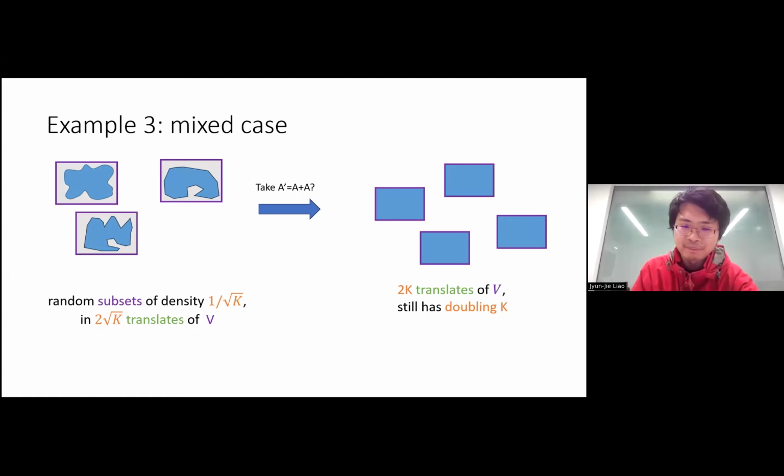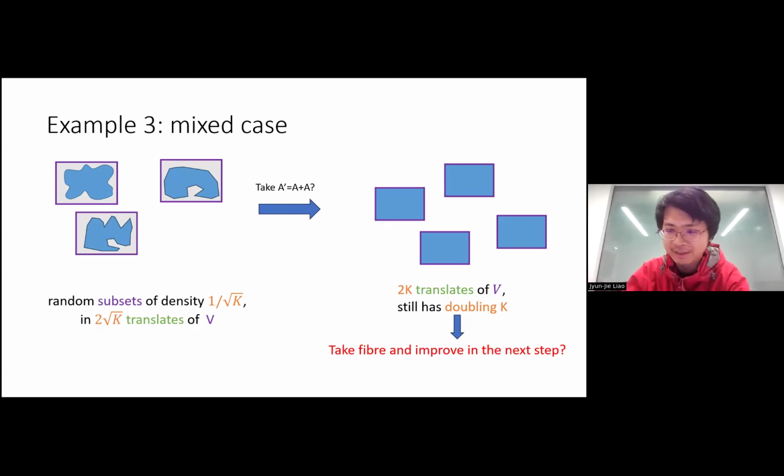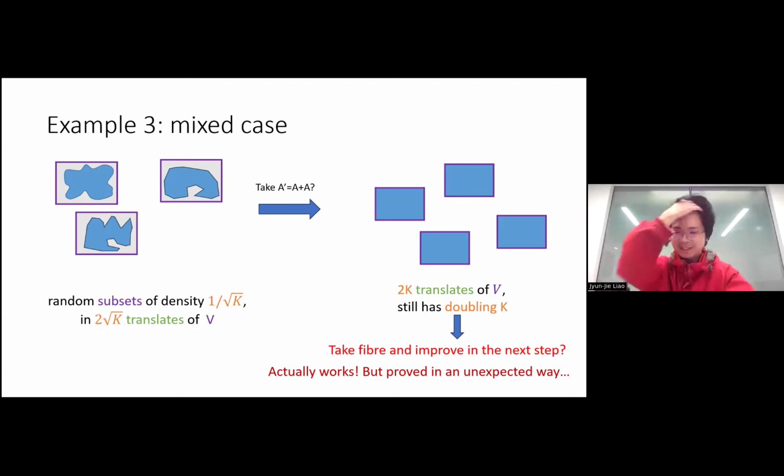But at least the good news is we start from a mixed case where we make no improvement in either case, and if we take the sum set, we somehow get to an extreme case, which is the union of translates of a subspace. So maybe in the next step, we can just take the fiber and then improve a lot. This is the intuition of what we should do in this mixed case. It turns out that this actually works, but to me, although this works, in the actual proof this mixed case comes up in a way that I didn't really expect it to show up, and we will see later.